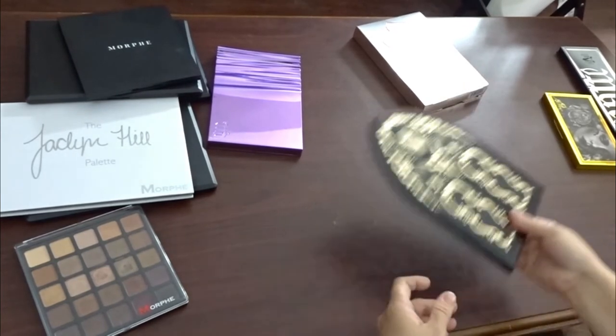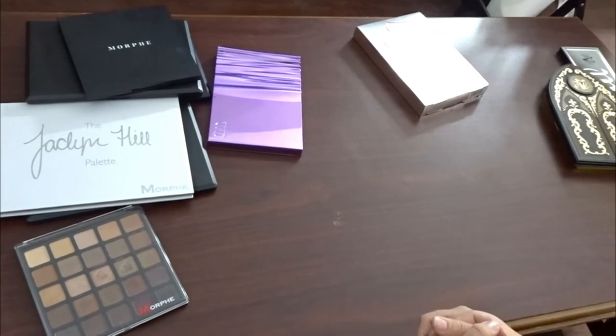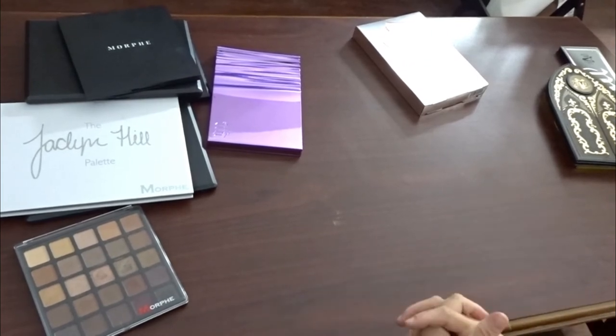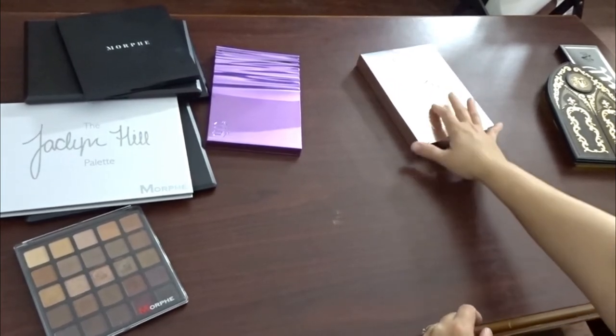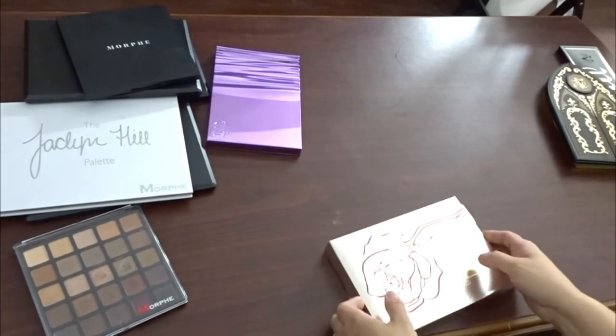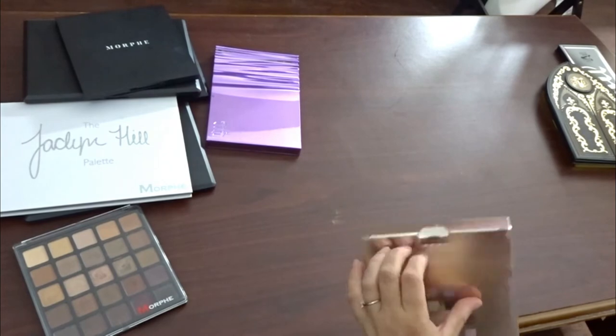So I'm going to use the palettes. Now, I'm not going to go out and buy a new palette from her. I'm just not, because number one, nothing's really caught my eye anyway. And number two, I'm not going to support her at this time. But like I said, those are already purchased. So this palette, oh my gosh, it's still in its box.